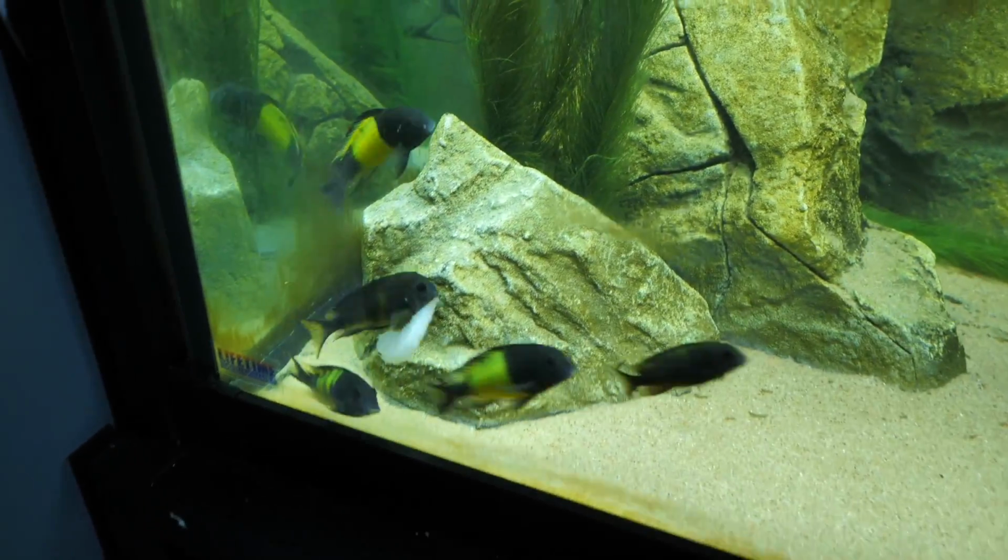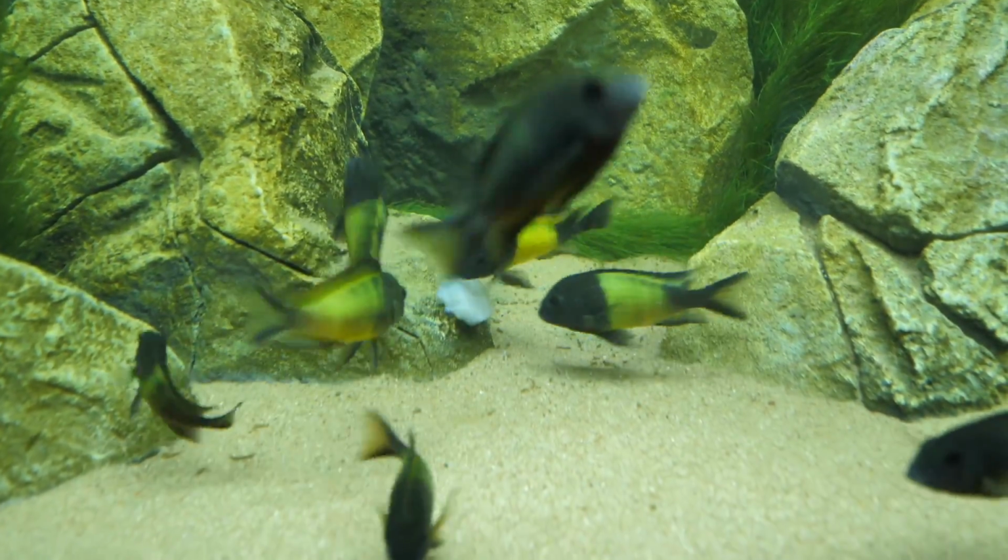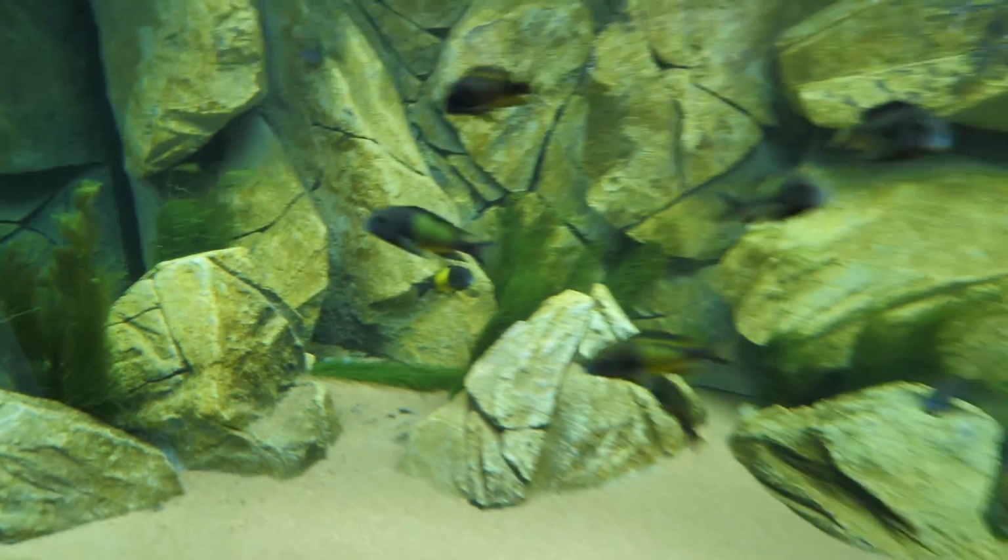All right, so these guys got a piece. Looks like they're actually eating it. This is the Tropheus tank. So it doesn't look like they're going to eat it. I waited a few minutes. It's just laying back there. I'll take it out when we're done here.